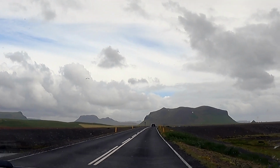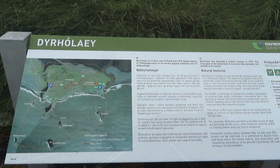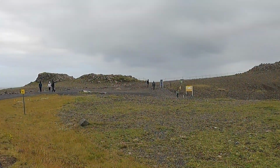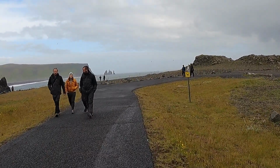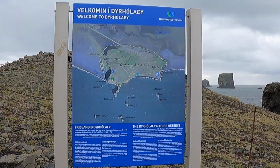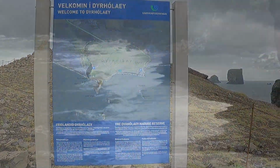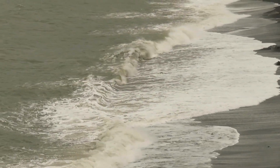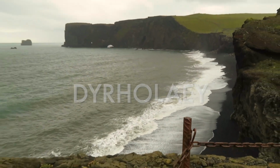I recommend going to Dyrholaey Peninsula, not far from the village of Vik. It's the southernmost point of South Iceland. During our visit, the road to the lighthouse was closed due to construction activity in the area, so we went to the lower part by driving all the way to the end of Road 218. There are many trails and you can hike to the lighthouse from this area.